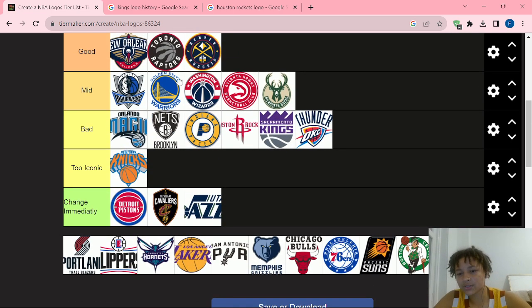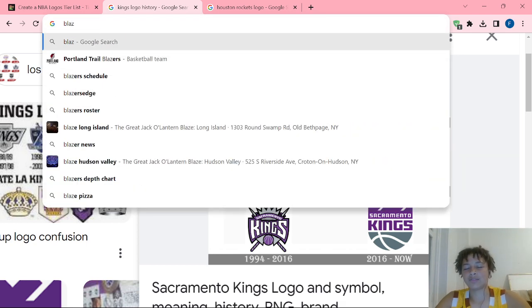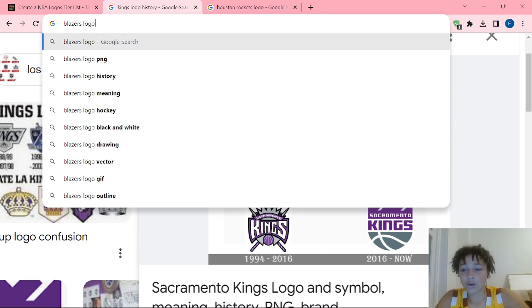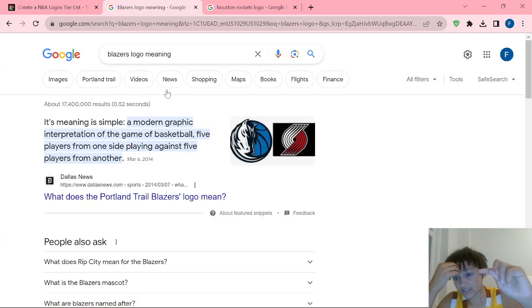Next we have the Blazers. I feel like I have to do this. I'm acting like I've done this more than once, but Blazers logo meaning, because you just have a red thing that goes like that and a white thing that goes like that.